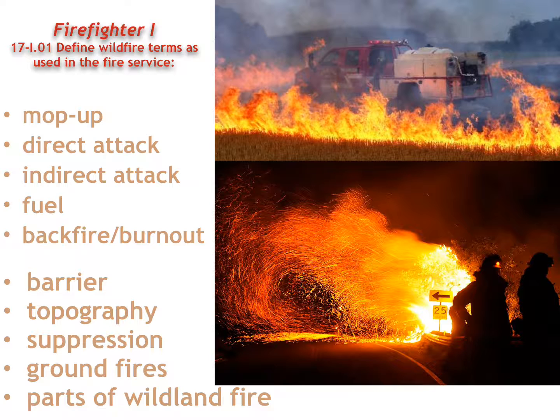Topography is just the terrain details: hills, mountains, valleys, flat. That's all topography. Suppression is just our fire attack. Ground fire literally means that the materials on the ground are burning, so we're talking about a grass fire. And then we'll go through the different parts of a wildland fire.